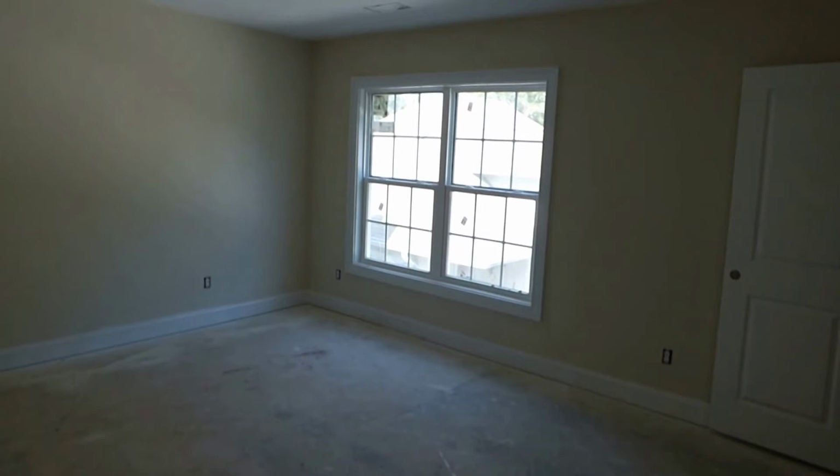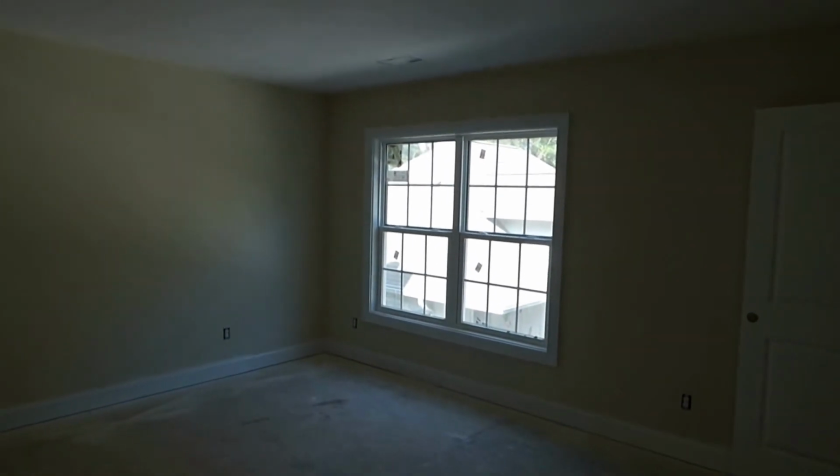Here's a closet here, and it looks like another one here. So this bedroom has 2 closets, good size room. Put the guests upstairs, the office upstairs, the kids upstairs.